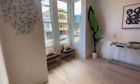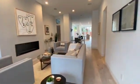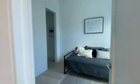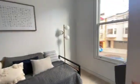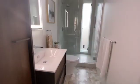So once we get inside, we find this living room and there is a small bedroom on the right side with a bathroom. So this is the first one.